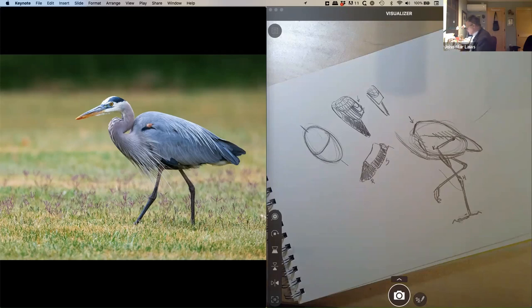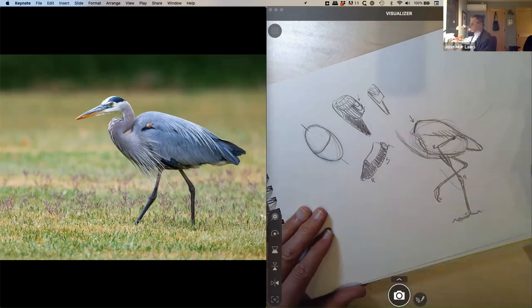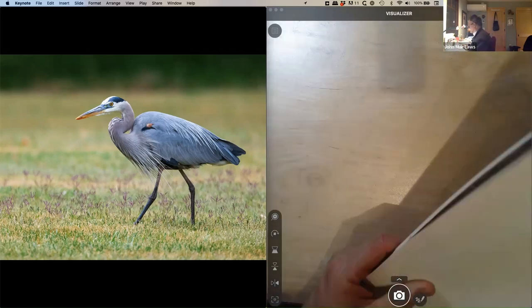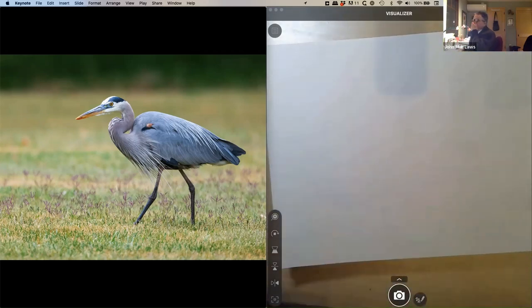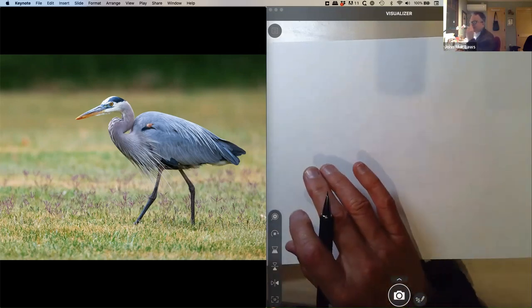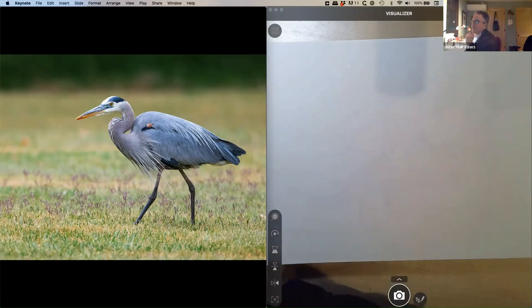So let's put all these ideas together and draw a bird. You're walking along, oh, there's a bird out there. There's a heron stalking in this meadow right next to you, right? You just come down off your restoration site onto Crissy Field and, oh wow, there's a heron standing right in front of you. And you go, game on, I'm going to sketch you. Well, how do I do that? How do I even start?